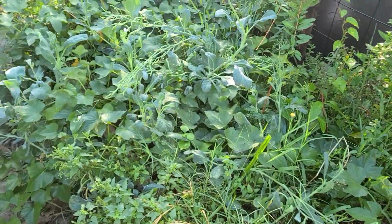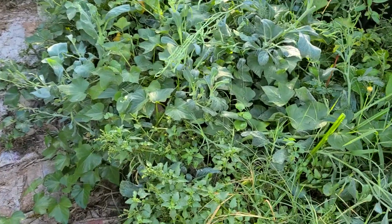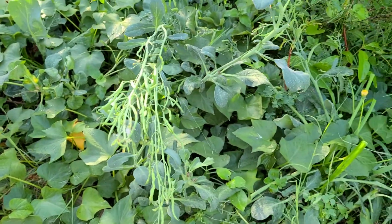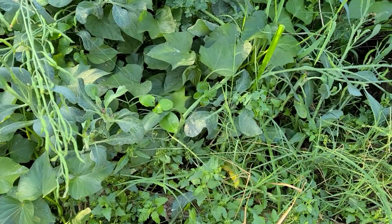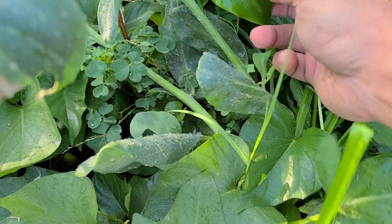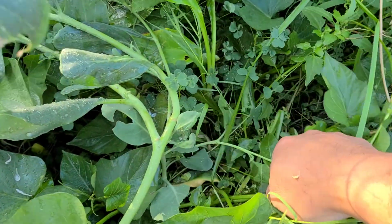And this grow bed is full of sweet potato vine, along with the collard green, I believe. And I don't know what this one is. I hope it's edible, or maybe it's flower.